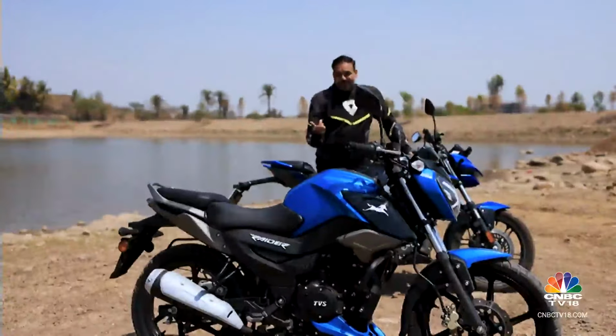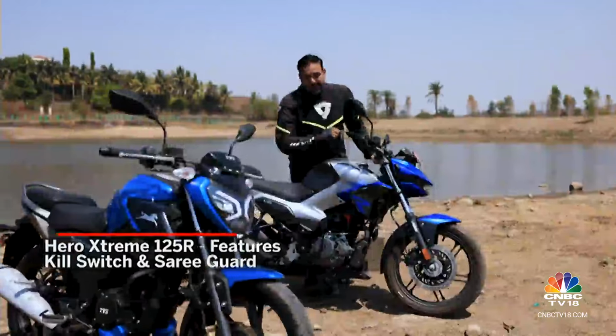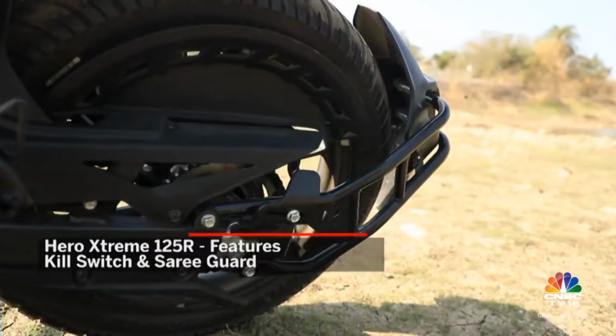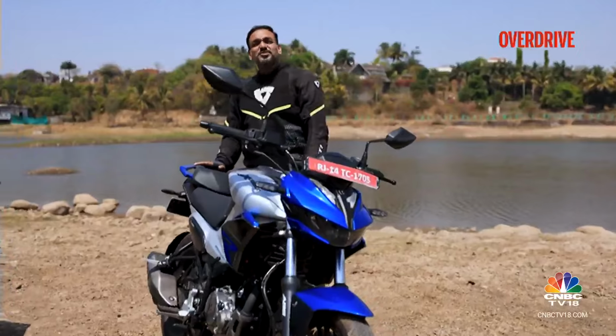In contrast to the Raider, the most notable feature maybe on the Xtreme is the presence of a kill switch, which by the way does come in handy. And you also get this really tastefully designed sari guard, which is a bit of a shame though, because with the high seating that it has, it's not exactly the best place to perch for your sari-clad companion.